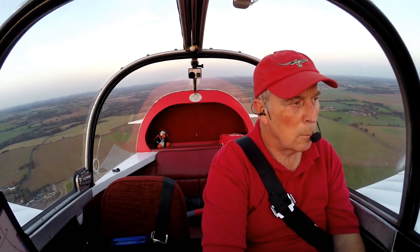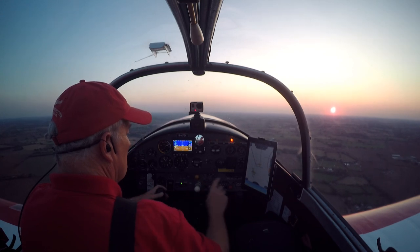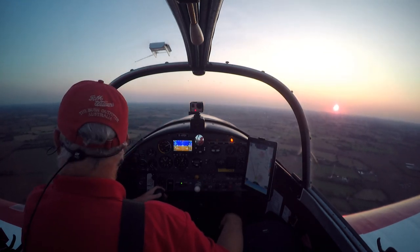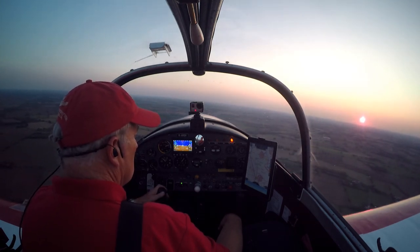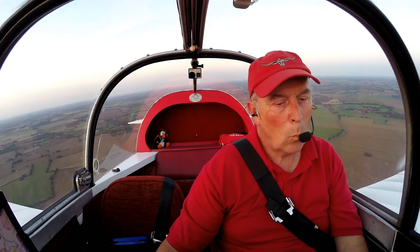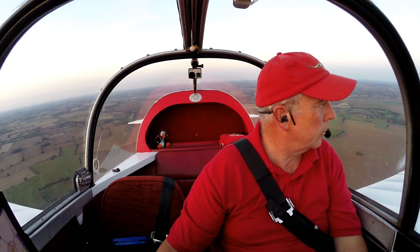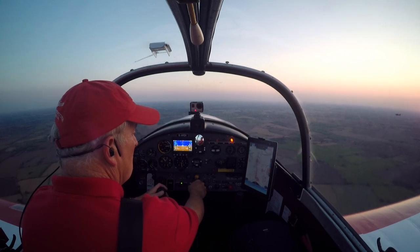Great afternoon's flying and a magical evening flight home. It was one of those nights when the air was still and it was just like being on rails. You can see from the two cameras that I should have taken the ND filter off the forward facing camera. That filter I used to reduce the prop blur, but because it's a dark filter, it's actually made everything look much darker than it actually was.